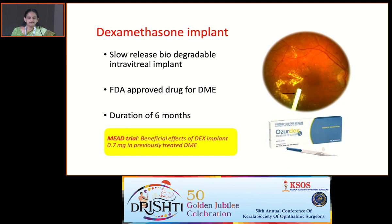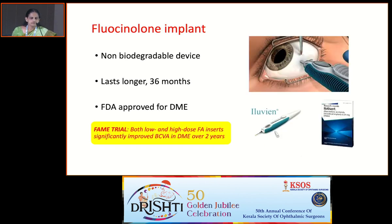These are preferred mainly in patients who are difficult to follow up or macula showing extensive exudation. Among these, the most important one is the biodegradable implant, the dexamethasone implant, the commonly available drug in a dose of 700 micrograms. It is the one approved for use in diabetic macular edema by FDA, with a duration of up to 6 months. Fluocinolone implant is a non-biodegradable device. The advantage is it will last up to 3 years. As the duration increases, definitely the complications will also be more. So it is less used, and the options are Iluvien, and Retisert is mainly used for posterior uveitis. It is not approved for diabetic macular edema.